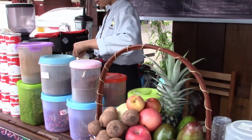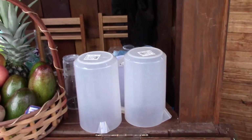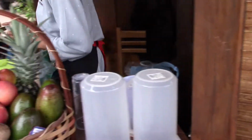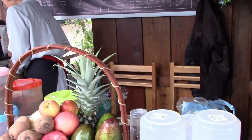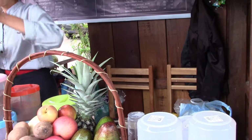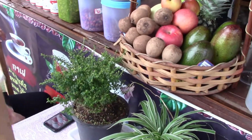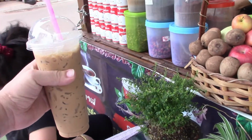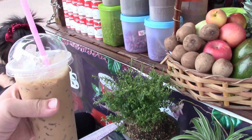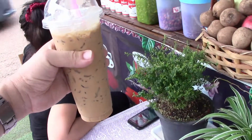Yeah, so she just got a cup full of ice from the ice chest, ice box, and poured coffee in there. Wow, more ice. Wow, is this small? Small? Really? Wow. So everybody, this is a small size iced coffee, and I'm guessing that's about $1.20. Yeah, it's still a good deal.